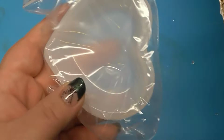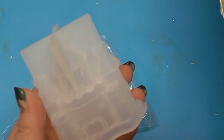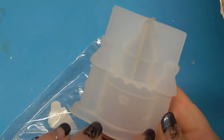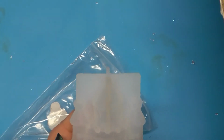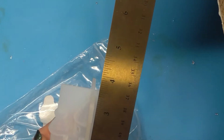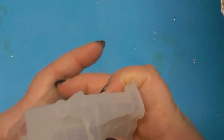Here's the other heart little trinket box. I got the little castle, which has heart adornments on top and around. See how that has hearts. I want to say this is a 3x3. Yeah, almost 3x3. About that. Looks cute. Makes a 3D little castle, which I think will be fun.